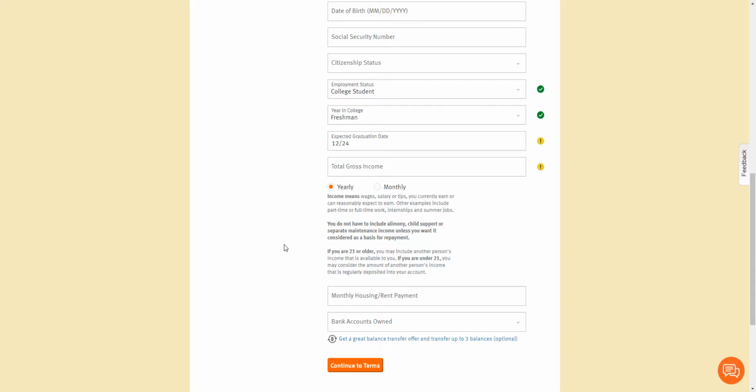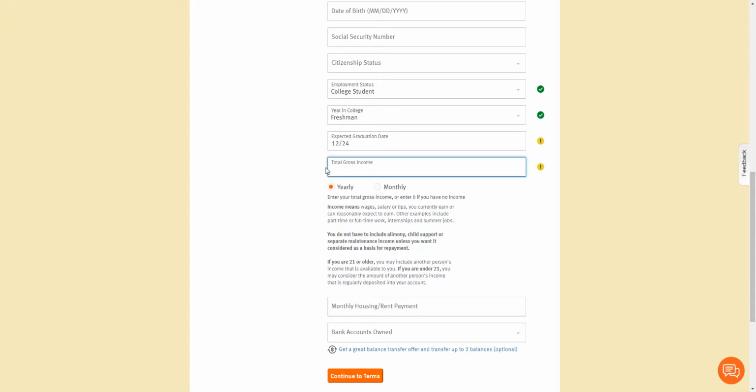Let's say you get $1,000 a month for financial aid, and you also get $100 a week from your parents. That's going to be about $18,000. I'm just rounding it up. It's about $18,000 a year, very roughly. So you would put $18,000 right here a year, and that's what I would recommend you do.